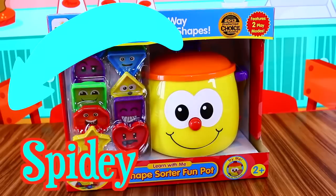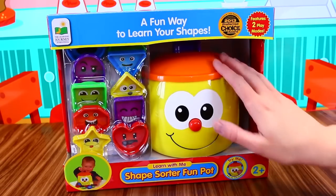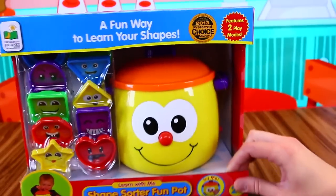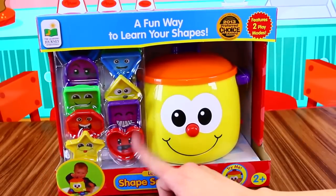It's pretty awesome. And today we are playing with the most adorable little baby toy ever. This is the Learn With Me Shape Sorter Fun Pot. Cute. And I thought it was a cookie jar at first. That's what I thought it was. I'm like, oh, it's like a boiling pot or something. Yeah, it's cute though because we get to learn colors and shapes.